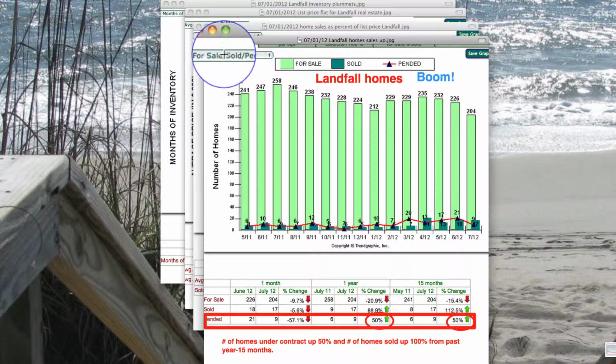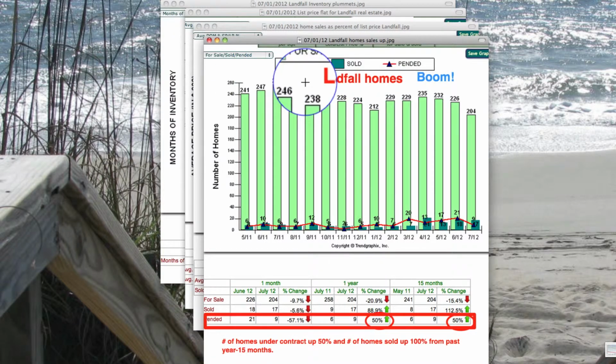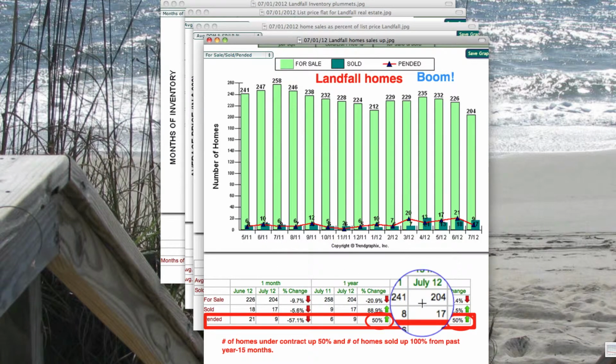There's a huge variety in Landfall as well. You have $400,000 houses, you have $4 million houses. And I've talked about some of those arenas before. You have to go back and look at previous videos where I get very detailed on what you find in Landfall. But let's compare Landfall as a niche community to the greater Wilmington area.